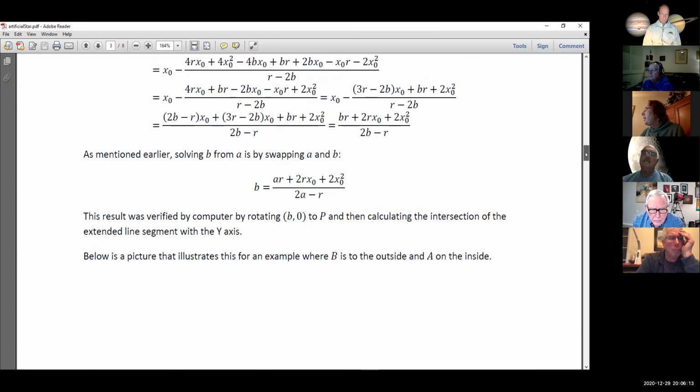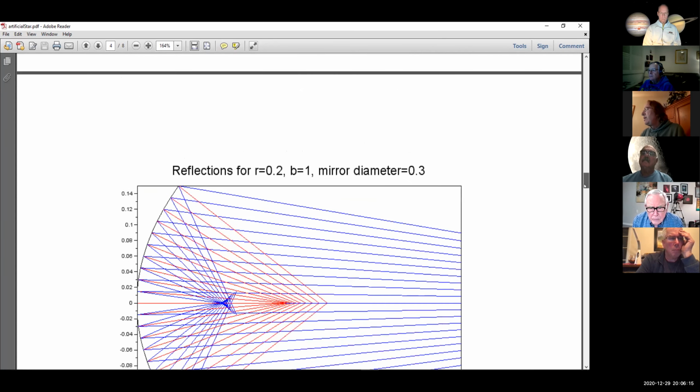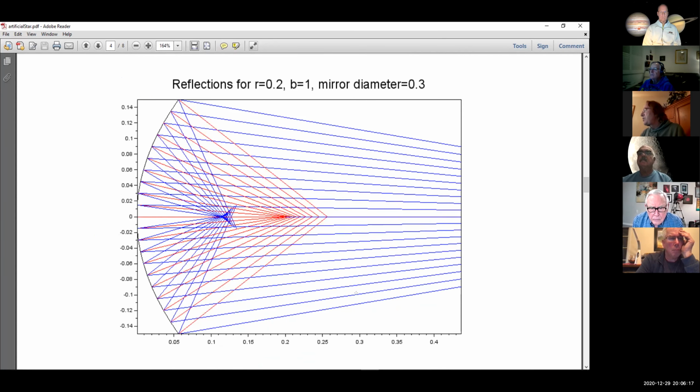I ran it through Scilab, and here's an example of what you can get in Scilab. So this is a case where I put the source at 1 meter away. It's an unrealistic case. The radius of curvature is 0.2. And of course, it's a parabolic mirror, so there's not really a radius of curvature, but it's the constant R that describes the curvature of the mirror, right?